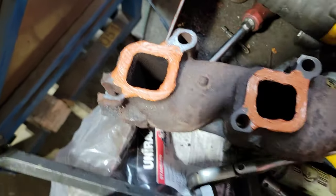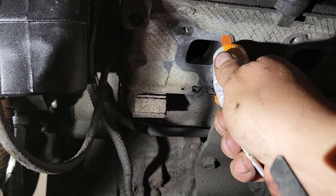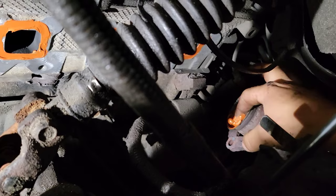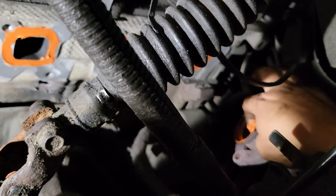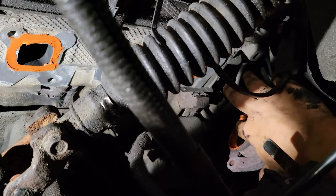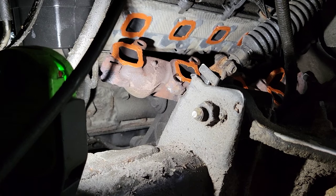And then the same thing up here, a little dab will do ya. Just a little bit. And after we got that all smoothed out, I take a little dab on my finger, rub it on the inside of the Y pipe here, so when it seals on to the end of the manifold, we'll have a good seal there too. No leaks there. Perfect.